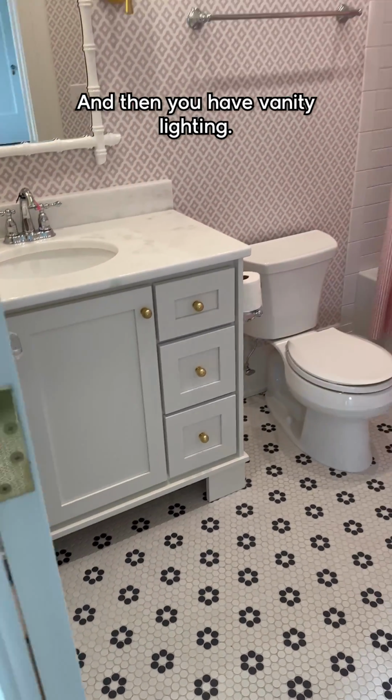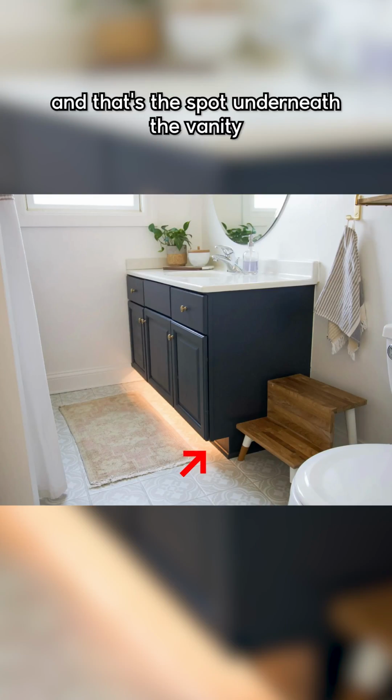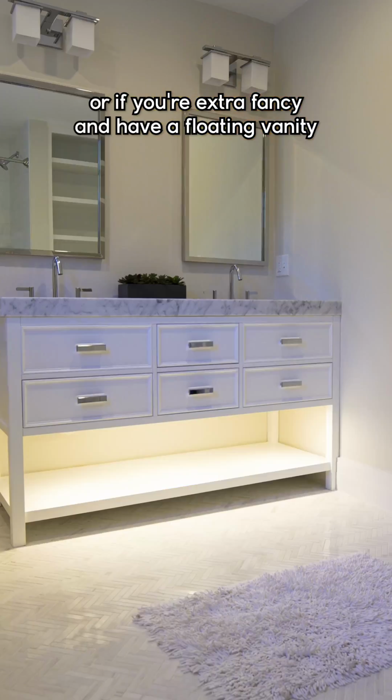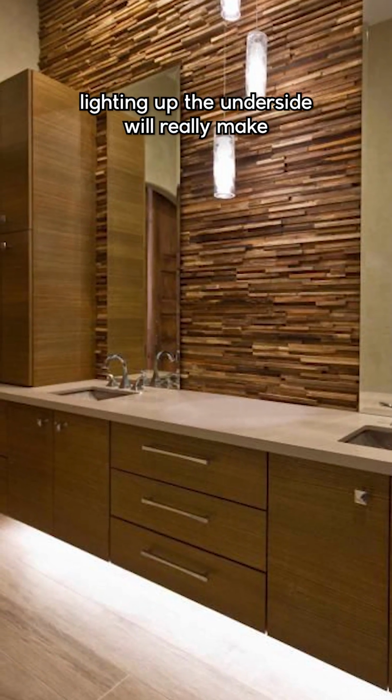And then you have vanity lighting. So there's a few different options here. You can go with toe kick lighting, and that's the spot underneath the vanity where all the spiders hide out. Or if you're extra fancy and have a floating vanity, lighting up the underside will really make your bathroom feel next level.